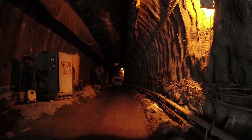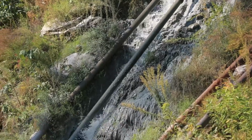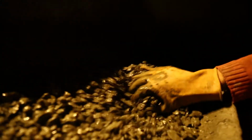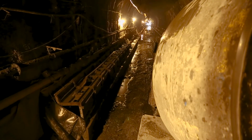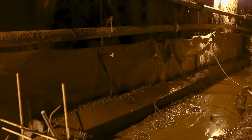A complete set of dewatering pumps of 50 HP capacity with accessories are installed inside the tunnel to dispose of the ingress water. Concrete of approved mix design is batched and mixed in a batching plant and transported to the site in transit mixer. Setting time for concrete is 10 hours. Curing is done for 14 days after concreting.